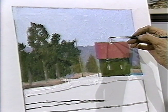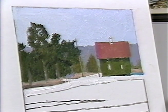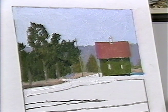I've got some black on my brush, so I better not make it black because I don't believe that black is a good color to work with. It's a nice, good dark gray.